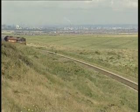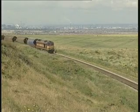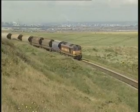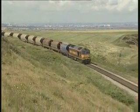The freight-only branch from Saltburn to Boulby was relaid in the 1970s. Previously, it had formed part of the highly scenic coastline from Saltburn to Whitby, closed as a through route as long ago as 1958.